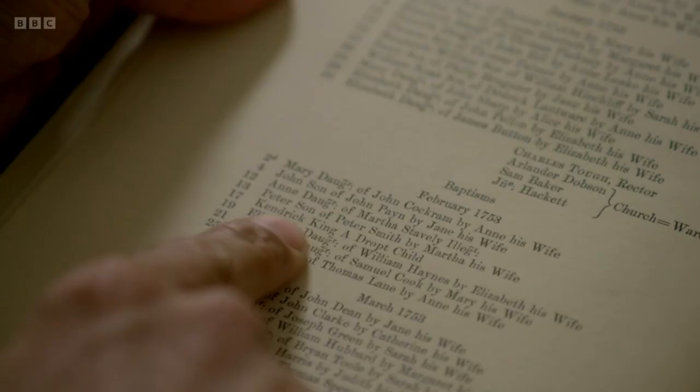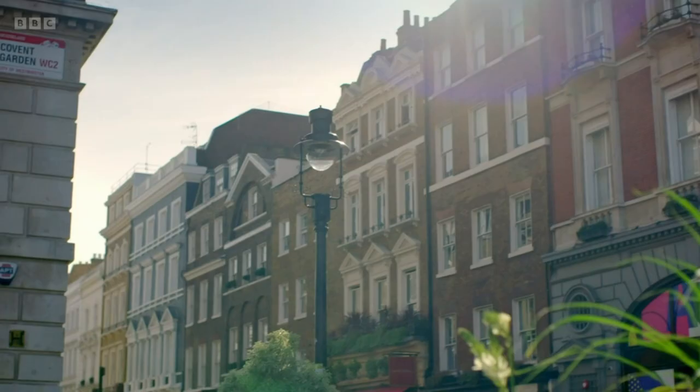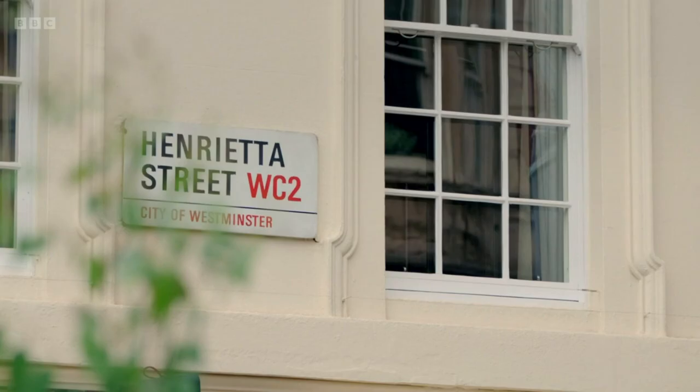Now, abandoned, unwanted children, that is by no means unusual for the London of the 1700s. But what makes this problem more acute here in Covent Garden is the area's place as one of the centres of London's sex trade. A few months later, here's a baby boy called Kendrick King, again, a dropped child. He's been named after King Street to the northwest of the Piazza. And in April 1753 is a baby girl who's been christened Henrietta Street. Well, Henrietta Street is the line of big houses to the south of the Piazza.